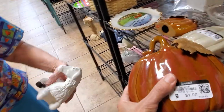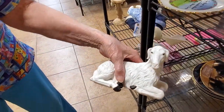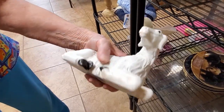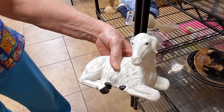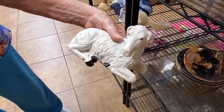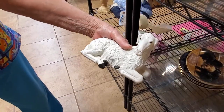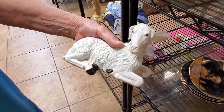I like these little pumpkins. Oh, what did you find? Is that? It's a goat, but it's very lightweight. He looks like a horse goat. He's got a horse face. It's a horse face. I don't know. I just don't know about that.